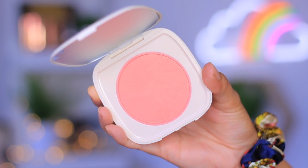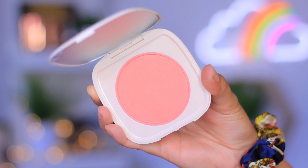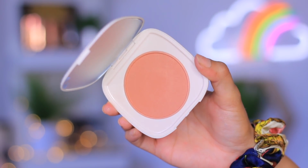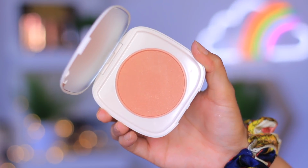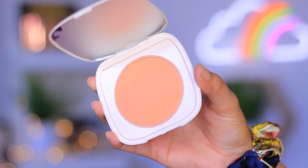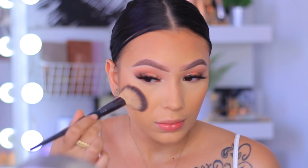So the first shade we have is On the Horizon, which is more of a pinky tone blush. Then we have Crossroads, which is more on the neutral, like beige type tone. And then my favorite one, which is Wayfarer, which is an orangey peachy bright blush. Oh my god, y'all know I had to go on with this one. Yes, this is my type of blush right here.